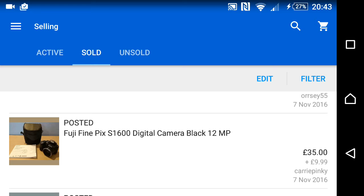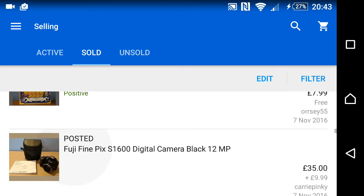This is my old camera that I used to take all my photos with. Since I bought the new Canon 700D, I had no use for this whatsoever, so I just listed it on there and got £35 plus £10 shipping for that.